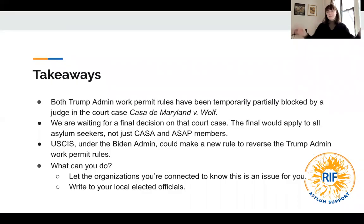So we've touched on a lot here. I'm going to summarize the takeaways, specifically in reference to these 2 work permit rules.